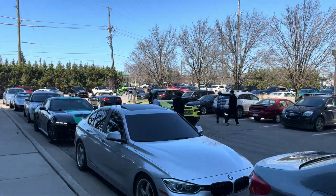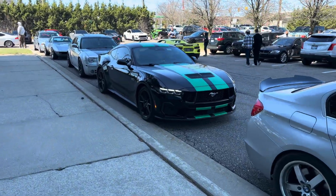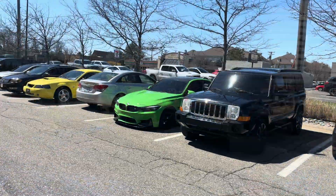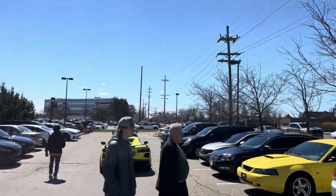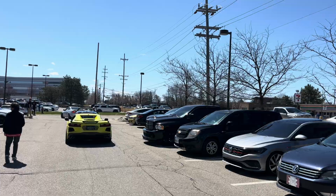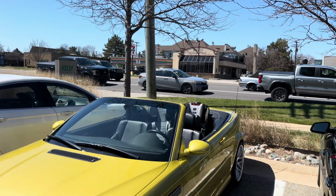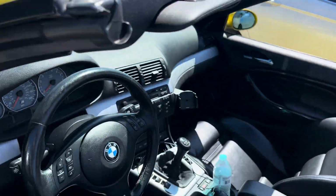The same Corvette with the chrome wheels. Got a new S650 Mustang with green stripes though. That's really unique. I like that. 5 Series with Euro taillights, it looks like. Bagged green M3. There's an E46 over there in that rare gold color they did for, I think, like a year. I gotta see that. Viper truck. Say what you want, I do actually like the Verts, and I like this one has 2 car seats in it, actually. And it is manual.